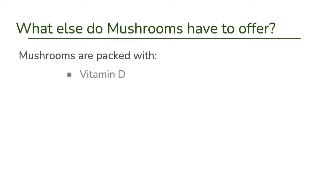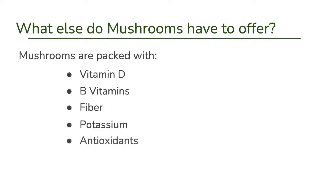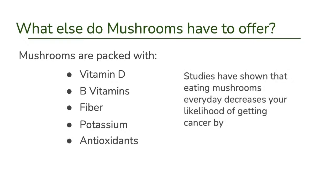Well, mushrooms are packed with vitamin D, B vitamins, fiber, potassium, and antioxidants such as selenium. They are also an extremely healthy part of our diets, and 17 studies in America have shown that eating one medium-sized mushroom every day of any variety decreases your likelihood of getting cancer by up to 45%.